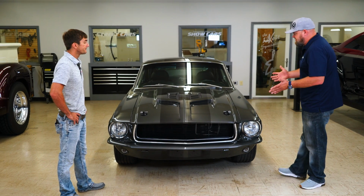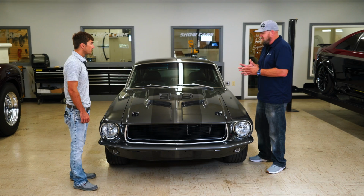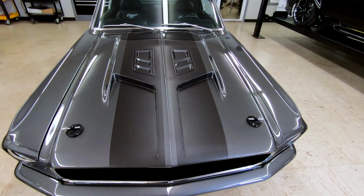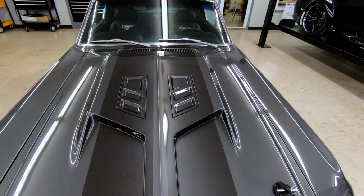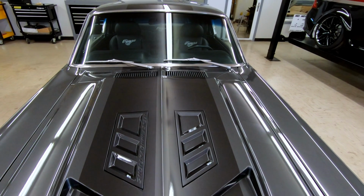Now tell us about this hood. This is something obviously that I've never seen. I've seen similar designs, but nothing quite like this. I know you guys make a lot of your own custom parts. This hood we did not make. This is a Ring Brothers hood that they offer for sale. We just made the inserts. It's a nice full carbon fiber hood. Again, it does the job. It fit the bill for this specific car.